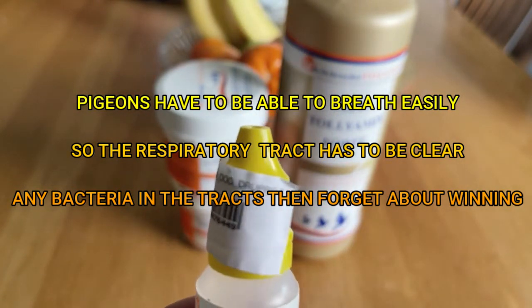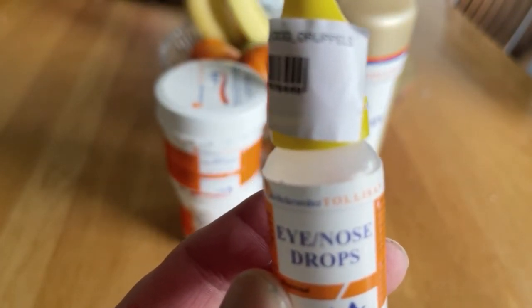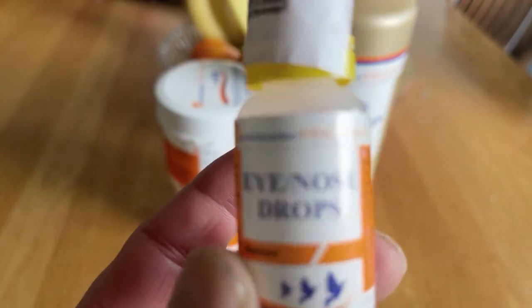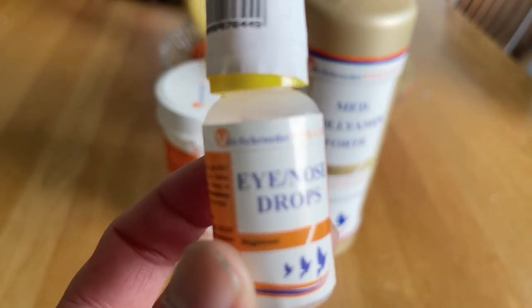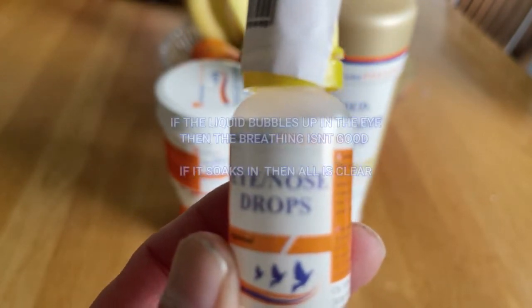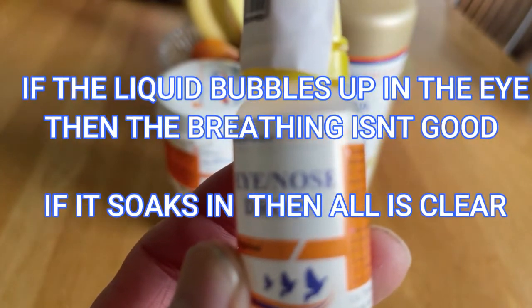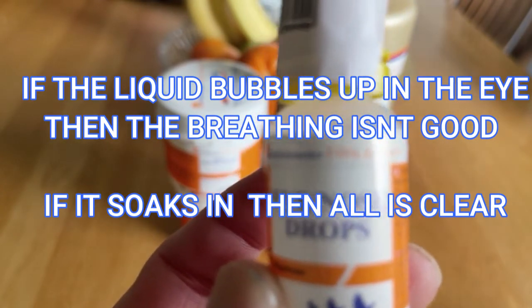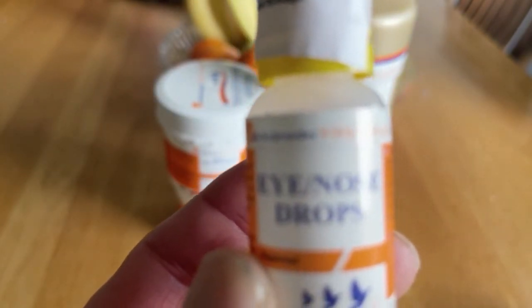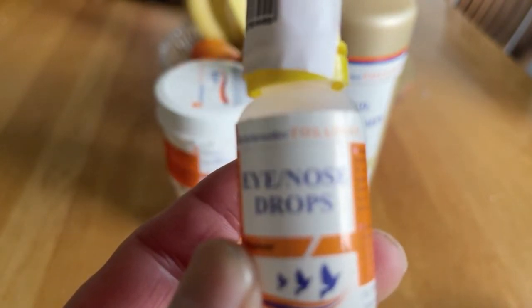So what you do with this, guys, and it's not expensive, it's very cheap, you put one drop in each eye of the pigeon, or you can drop it in the nose. But I find I drop it in the eye and it will tell you straight away if they've got trouble with the breathing tracts. Because if they have, then this liquid that you drop in the eye will start to bubble in the eye. If you see the bubbling occurring, then you know that the breathing tracts are not clear, and you need to do something about it.